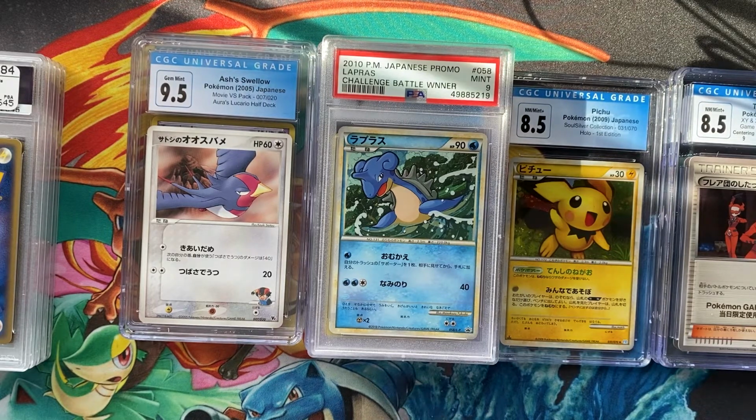Another one that you'll see from the same style that's also fairly expensive is the Shuckle. But to me, I just prefer Lapras as a Pokemon, and I like the artwork more.